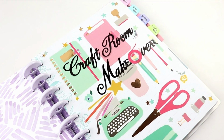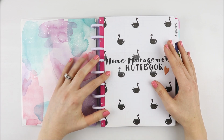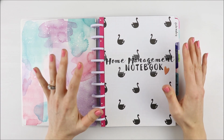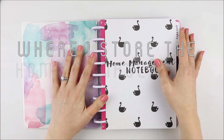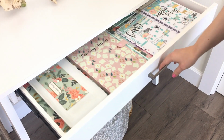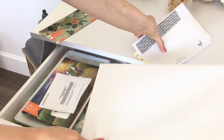To create this, I took a Happy Notes notebook and added a monthly extension pack. The rings for Happy Notes were too tiny for me, so I changed them out with the ones from a classic size planner. My husband and I keep this open to the family calendar in our command center at all times so that we can quickly see what events we have planned.